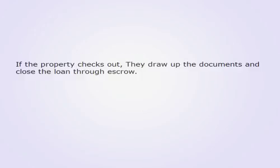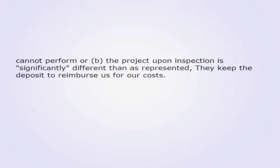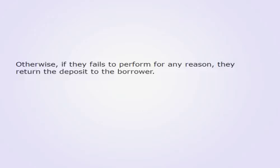Is the deposit check refundable? If they close the loan through escrow, the deposit is applied as a credit to the loan fees. If they don't close the loan because, a, the borrower does not or cannot perform, or, b, the project upon inspection is significantly different than as represented, they keep the deposit to reimburse us for our costs. Otherwise, if they fail to perform for any reason, they return the deposit to the borrower.